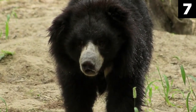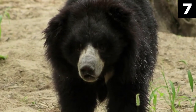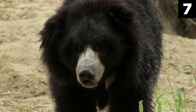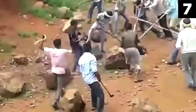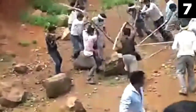In 2014, a 45-year-old farmer in India saw a sloth bear and foolishly decided to attack it first with his machete out of fear. The sloth bear defended itself, which is understandable, but what it did next shows why its species makes the list. A crowd of worried villagers had gathered around at this point.